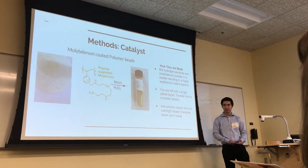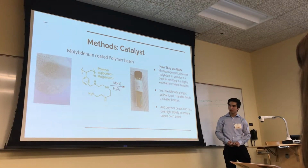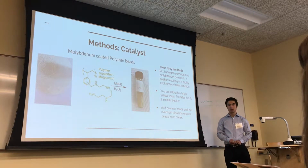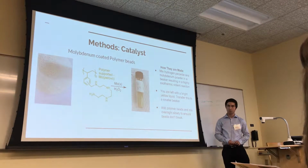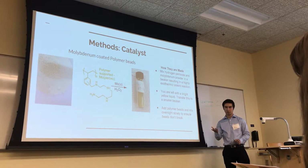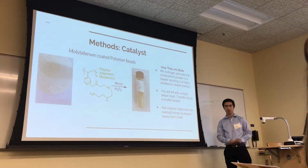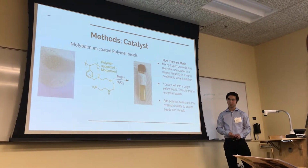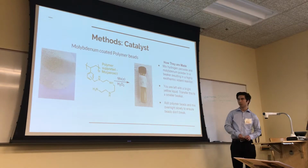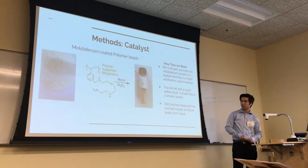So now into some methods. This is our plastic molybdenum complex. So as you can see on the left, those are polymer beads. They're sort of an off-white. And then to transform them into the molybdenum complex, we would take molybdenum powder, which is a dark gray substance, and hydrogen peroxide. And when we mix those, it's a highly exothermic and violent reaction. And by the end of it, we get this bright yellow liquid. So we would just dump the beads in there and mix them overnight. And by the end of that night, in the morning, we would have those bright yellow beads on the right there.